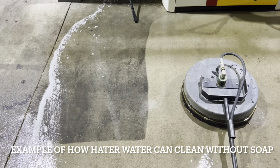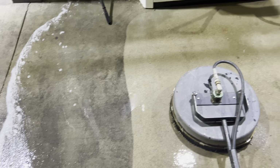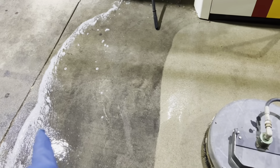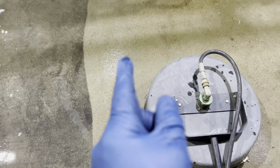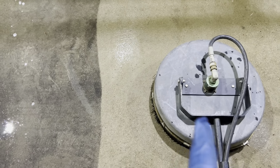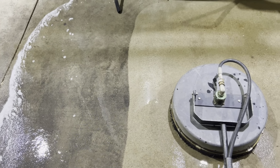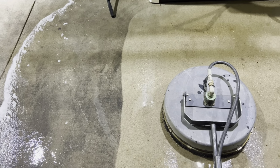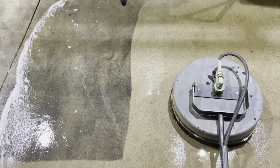I just want to show you guys real quick how hot water, with no chemicals, works. I did this for a demonstration. This is just the Windex window wash that tipped out of there. But I want to show you what strictly hot water can do with the right surface cleaner, the right pressure washer, and the right temperature. Now imagine with chemicals. This is without chemicals. It's serious. Hot water is amazing. It does wonders.